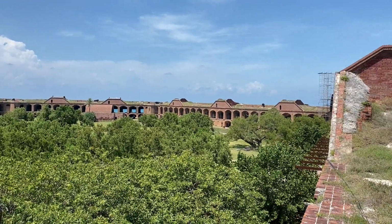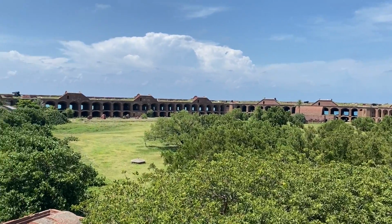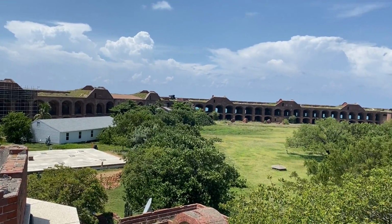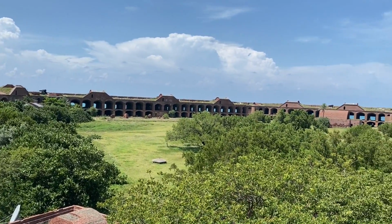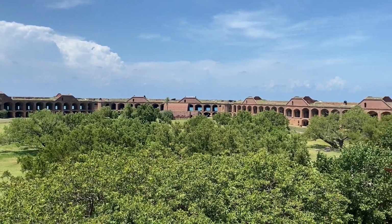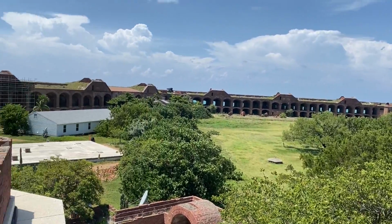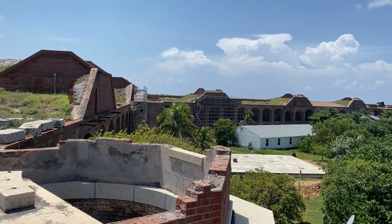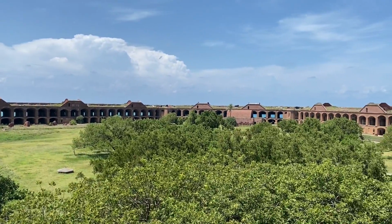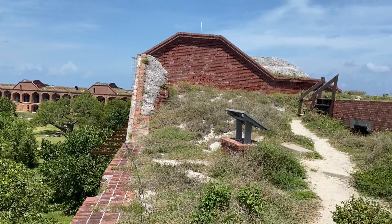And they did say that this fort is the largest brick building in the Western Hemisphere. And although they worked on it for 30 years, they never finished it. I guess by the time the end of those 30 years came around, they had developed rifled cannons, which made this building obsolete because those cannonballs could shoot right through these walls despite how thick they are. And you do see some damage on some of the exterior walls I noticed coming up. So keep an eye out for that. I see another cannon way over there in the distance, a couple of them. So let's see what's over this way.